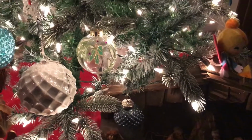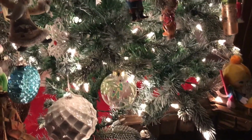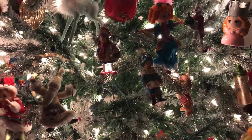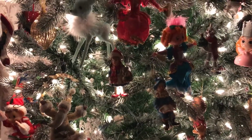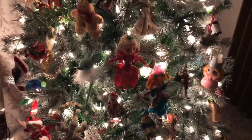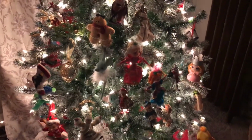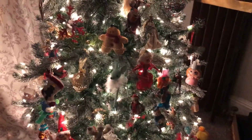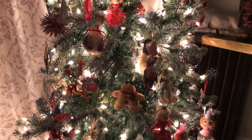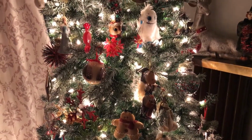We're going to see now my Christmas tree. Lots of newer ornaments, vintage ornaments, some that I have had since I was a kid. Some are new. We have the Kurt Adler Wizard of Oz, some Cinderella ornaments, also by Kurt Adler, very retro. You'll see Glinda to the right. You'll see some other Disney characters, you know, Christmas standards.